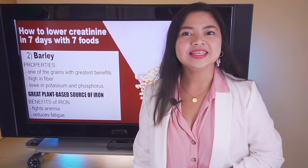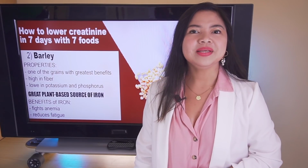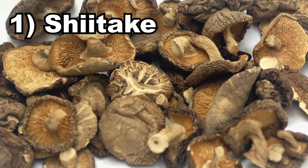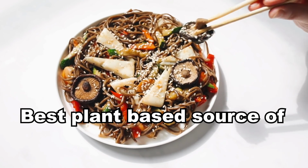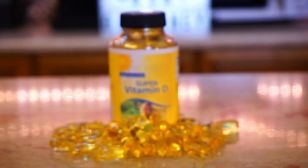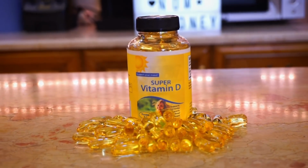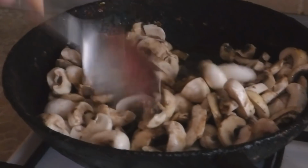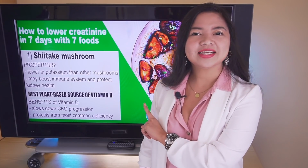Okay guys, time for our number 1. This is the best source in nature of the vitamin your kidneys need most. Number 1. Shiitake mushrooms. Yes, these mushrooms are the best plant-based source of a vitamin almost every single kidney disease patient is deficient in: vitamin D. Excluding fortified foods, mushrooms are actually the only good plant source of vitamin D. Unfortunately, most mushrooms are too rich in potassium and not everyone can have them. Shiitake mushrooms are the healthy exception.